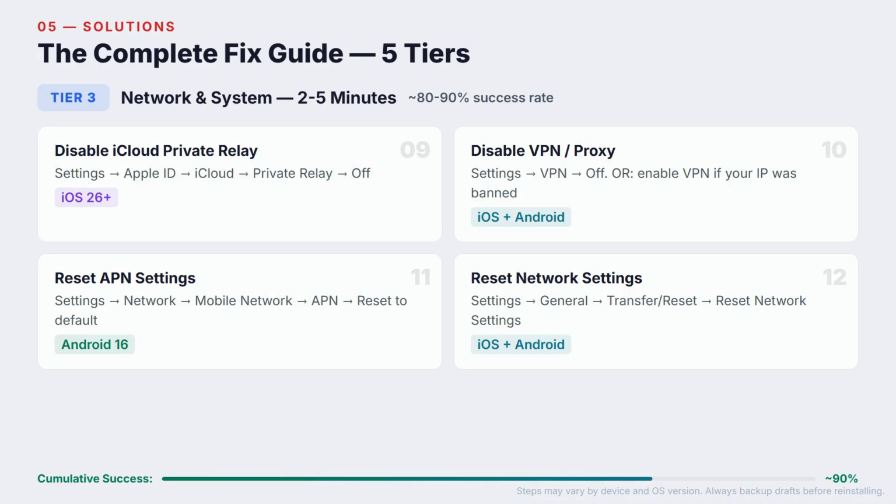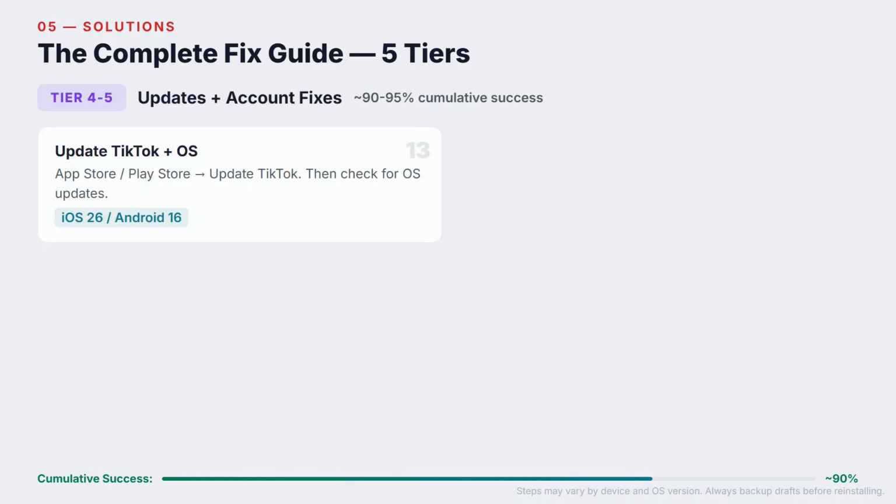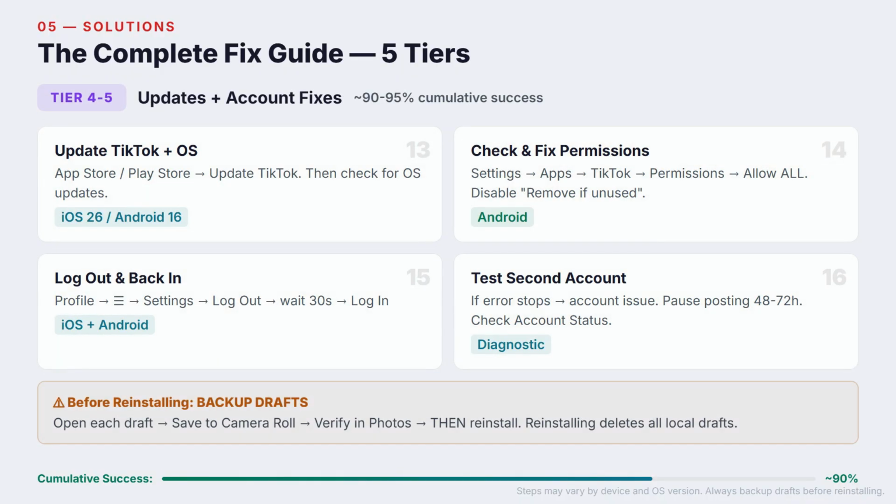Tier 4 and 5, updates and account fixes. These bring the cumulative success rate to 95%. Update TikTok and your operating system to the latest versions. On Android, check that all permissions are granted and disable auto permission removal. Log out and back in to refresh your session. If the error persists, test on a second account to determine if the issue is account-specific. Before reinstalling the app, always back up your drafts first. Open each draft, save it to your camera roll, and verify it in your photos.